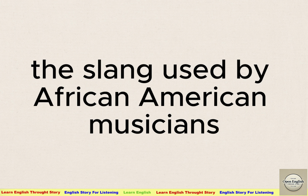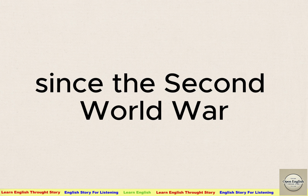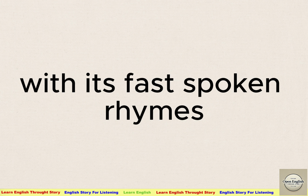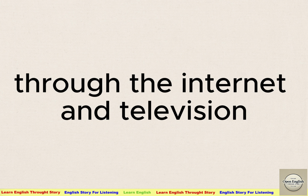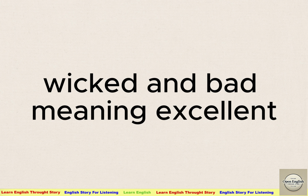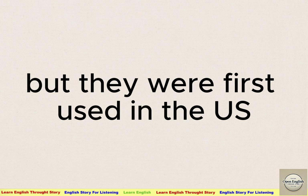The slang used by African American musicians has had a great effect on British slang since the Second World War. This effect has grown recently as American rap music, with its fast-spoken rhymes, has become popular around the world. Words from the US can now reach Britain in weeks through the internet and television. For example, awesome, wicked, and bad, meaning excellent, have been widely used by young people in Britain, but they were first used in the US.